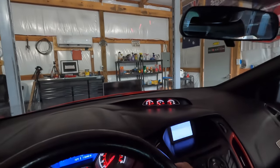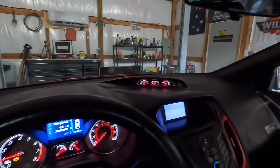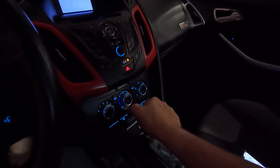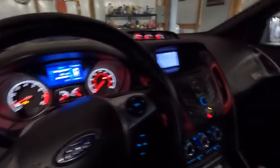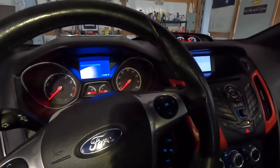Woo, sketchy. Right there should be good. I know it's dark, forgive me. All right, we also got to run a diagnostic on this thing just to double check. I'm gonna put it in reverse while we're at it. E-brake, reverse.